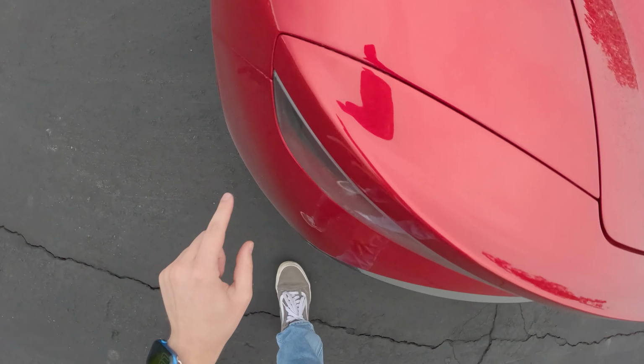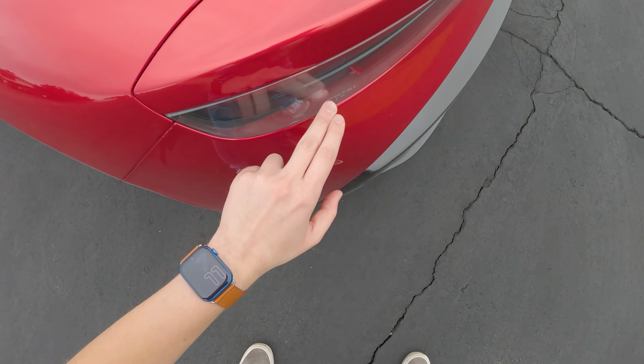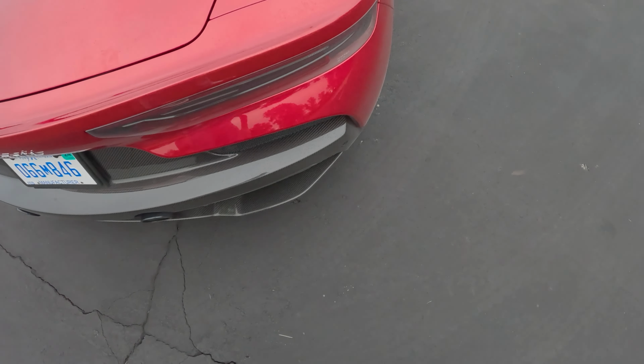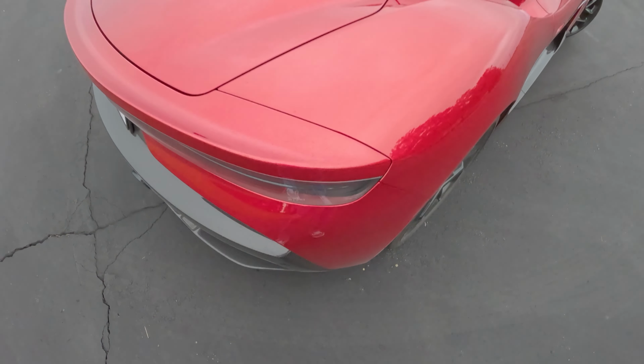just poor paint quality. And then also the inside of the taillights, as you can see here, appear to have been full of water at some point because they're very moldy, it looks like, inside. And it's not just this taillight, it's this one too. So both taillights are suffering from this kind of white film inside of them. So not sure what that's about.